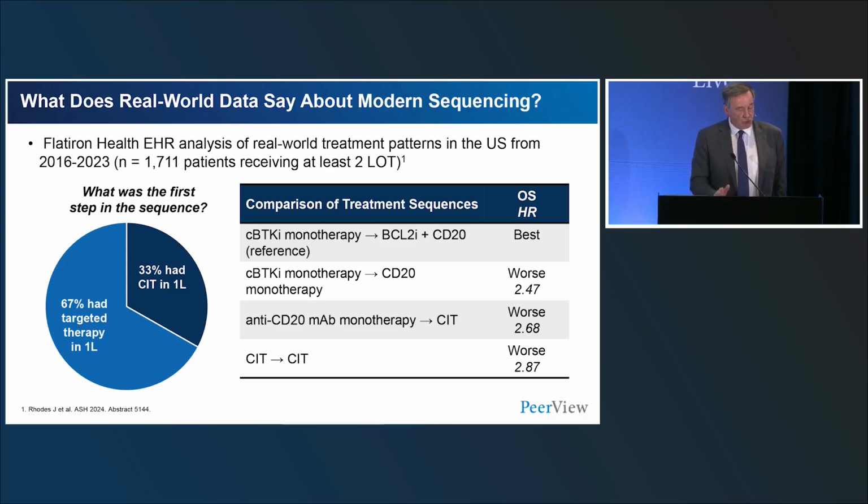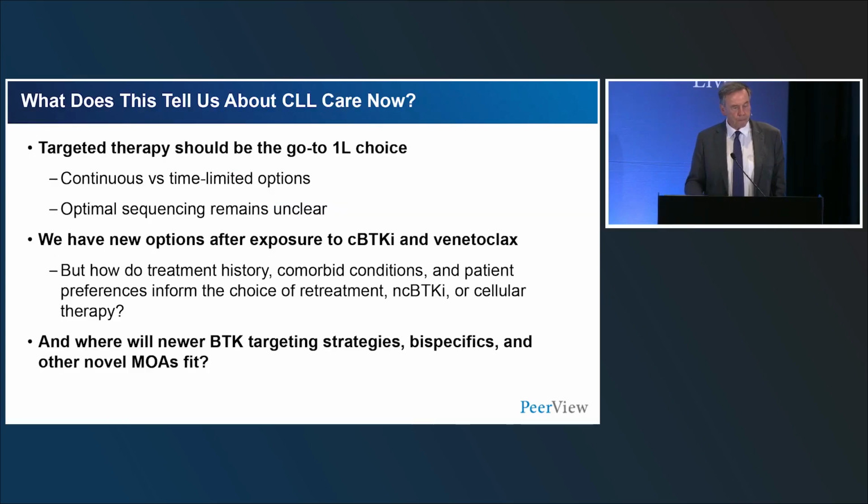Here's a comparison of treatment options from this ASH presentation. You'll see at this meeting, thinking about what's the best and worst overall outcomes you can think about, that we certainly agree with the concept that chemoimmunotherapy followed by chemoimmunotherapy is last year's treatment, not how we should be treating now. So what does it tell us about where we are with CLL care now? It tells us that targeted therapy is certainly the go-to first-line treatment.